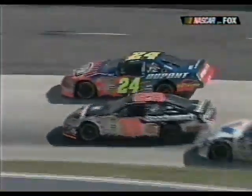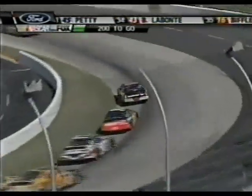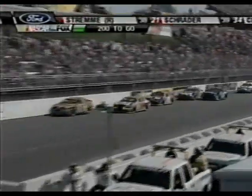Ooh, the old crossover move. Little slight contact. Not anything serious. But it almost looked like the 24 car went up the racetrack ever so slightly. Like we've seen a lot today. Well, if you drive in real hard, you got nobody. If you got room to go up, you will. But if you don't, you get into the guy beside you. He kind of did a little bit of both.